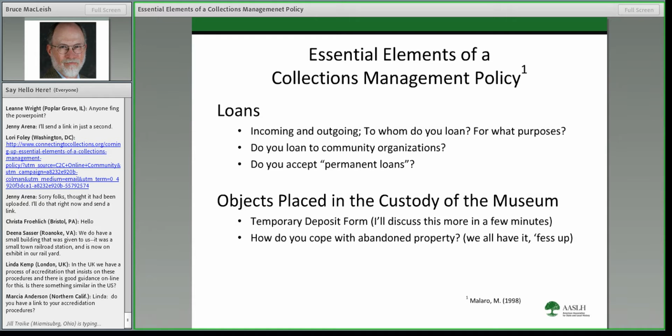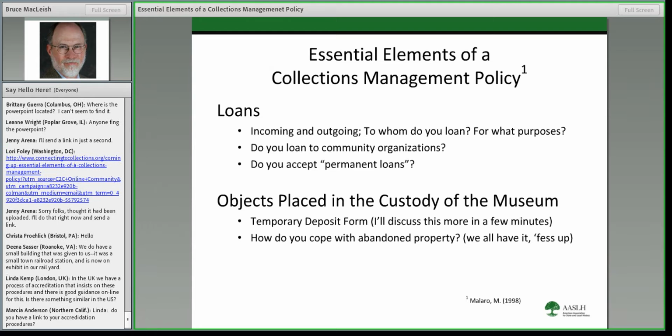And how do you cope with abandoned property? I think all of us have run into this, and it can be a real headache, because not only do you not know who has the title and ownership of the object that's left in your hands or on your doorstep, sometimes literally, but you really may not know anything about the object itself, and what's the purpose of having it? There's no story. That's something that I comment on with our board all the time. We're always looking for connections and stories. That's what makes it all worthwhile.